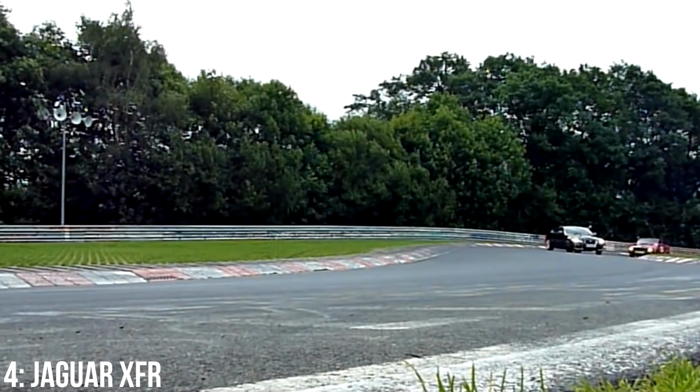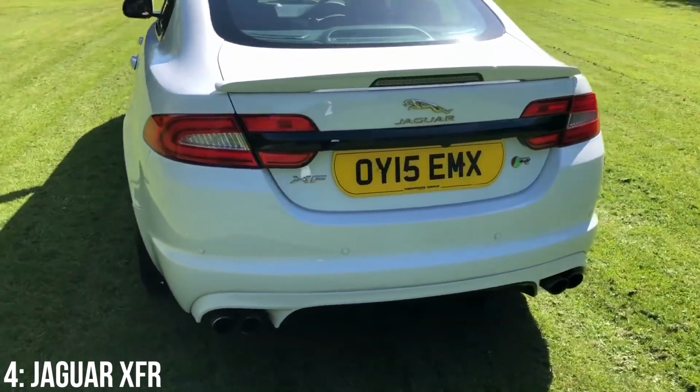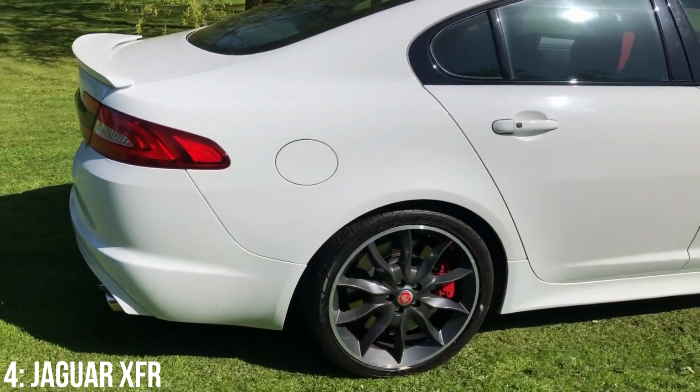And in terms of actual performance, the XFR was faster around the Top Gear test track than the C6 Corvette, Aston Martin V12 Vantage, and the Ferrari 575M Maranello GTC, so it's not messing around.